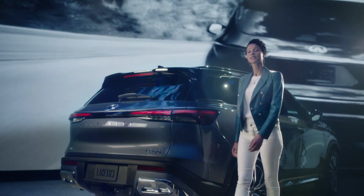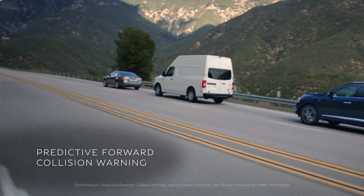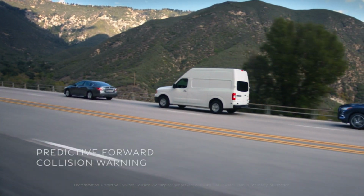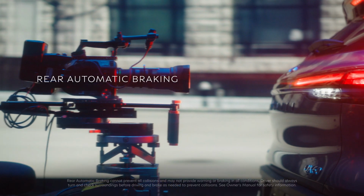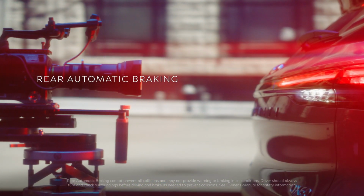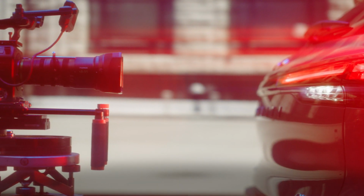Here's a step forward, Predictive Forward Collision Warning. It can see 2 cars ahead and warn you of a possible collision. This INFINITI innovation can politely stop your QX60 from backing into a large stationary object.